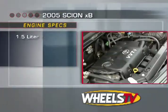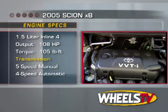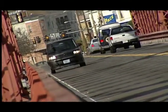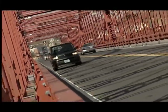The powertrain doesn't offer unlimited variety, however, with a 108 horsepower 1.5-liter inline 4-cylinder engine as your only choice. It's the same engine you'll find in the Toyota Echo, but the Scion XB weighs in with an extra 400 pounds, so don't expect neck-snapping acceleration.